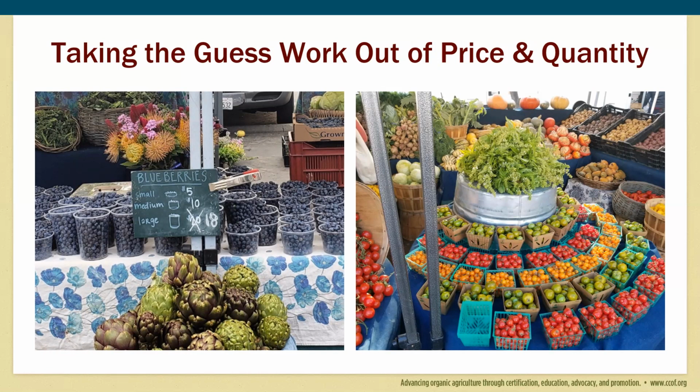And then oftentimes with packaging, it's really helpful for people to be able to see what they're getting per unit, because by the pound, they're oftentimes not as familiar with how many are in a pound and what that looks like. So using this packaging really helps people see what they're getting for their money, right?